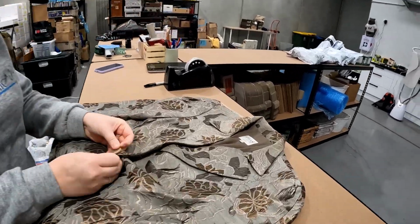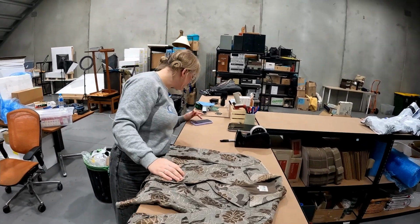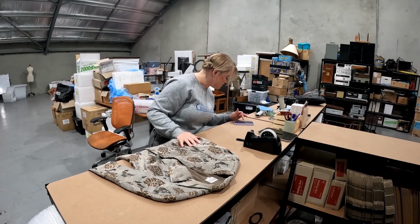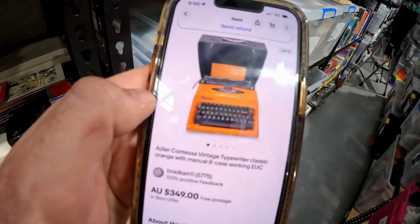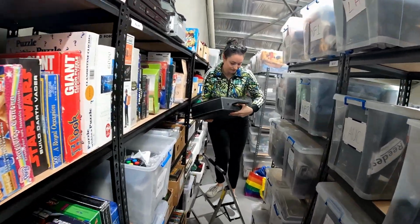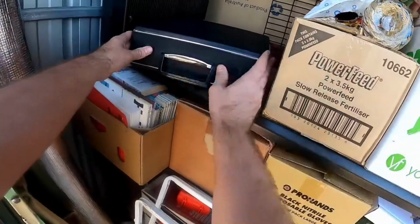Cara just selling the Armani. What'd you get out of that one? It's not the nicest style, but I still got $60. Here's a cool one. We sold this Adler Contessa vintage typewriter for $349. You might remember we picked this up from Daniel's storage unit a little while ago.